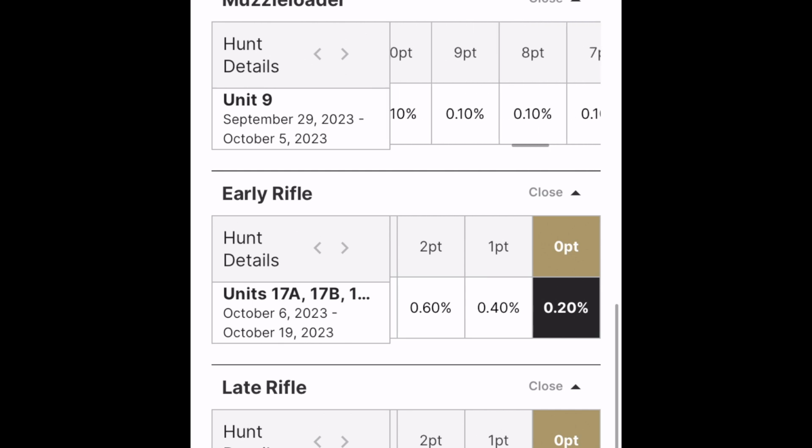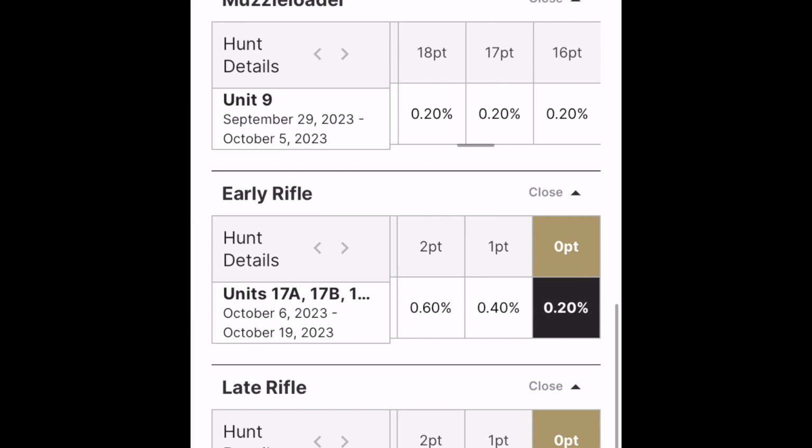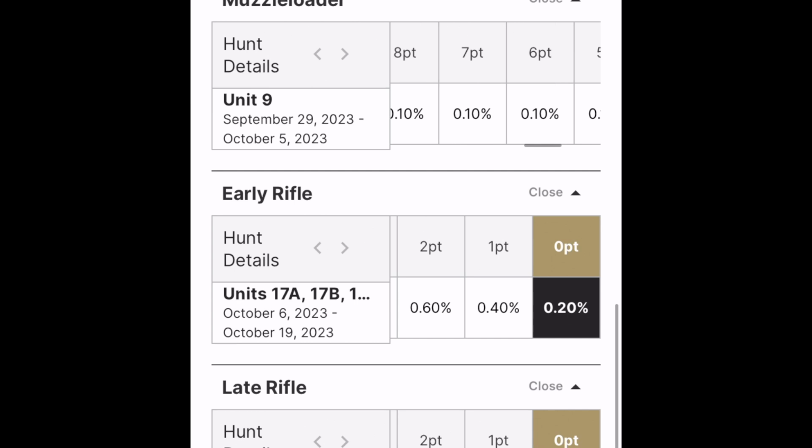So one thing that people don't really understand about Unit 9, I get asked about this quite a bit as well, is the late rifle tag. It doesn't really take that many points to draw a late rifle tag in Unit 9. It takes 7-8 points as a resident or non-resident.